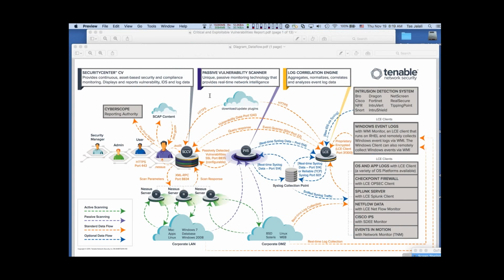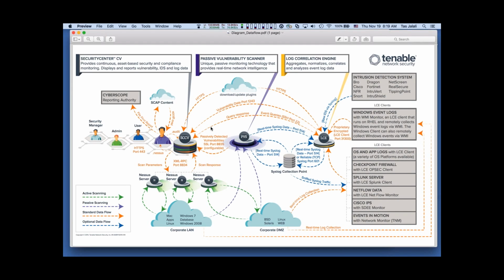Now, something important I want to show you, this is a typical flow, how our components tie into each other. You can see LCE, which is a log correlation engine, can basically pull data from most of the intrusion detections, whether it's Cisco, SourceFire, Snort, IntruShield, Bro, or Windows event logs, and we have LCE clients for most of the operating systems, or even for the most popular SIEM solutions like Splunk, where you can pull the data.